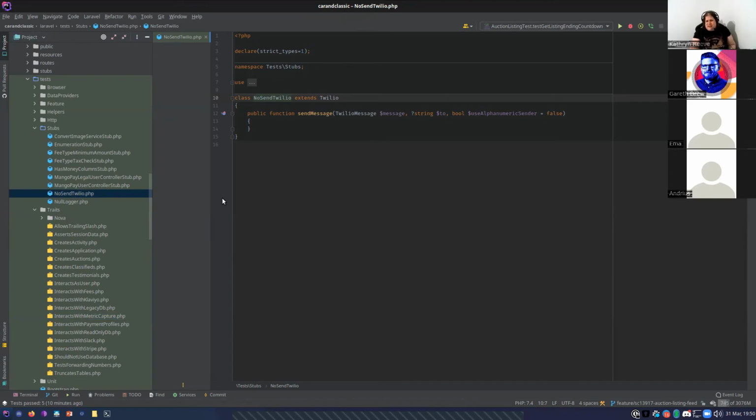This basically has all the rest of the code the same, except for the point where it actually sends the message. It just goes, I don't do anything. Which means that we're not waiting on the API, and we can test everything else as we expect it to be.